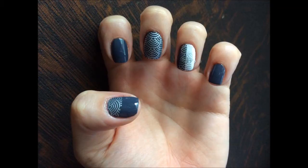And the last mani that I did, I think I had it on last week and I removed it Saturday to do my coral one that I have on. I used this Sally Hansen Insta-Dry in Grease Lightning. This was one of the new ones I picked up a couple months ago, hadn't tested it out yet, and then I paired it with this white polish from Sally Hansen.